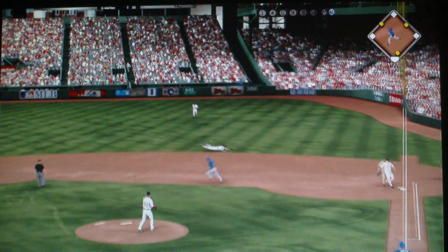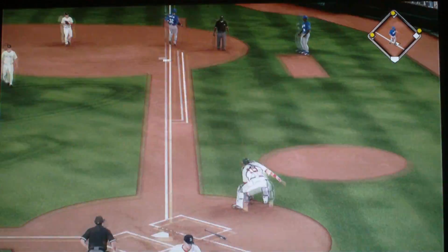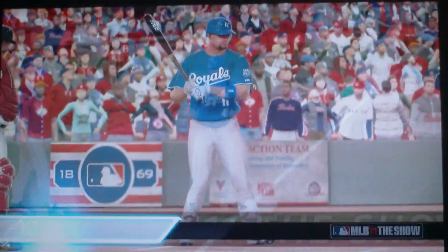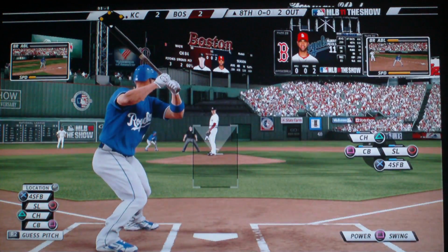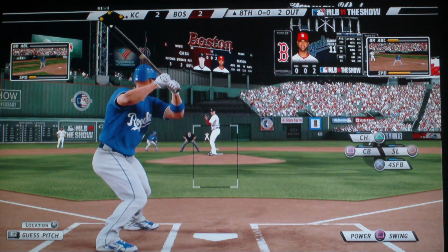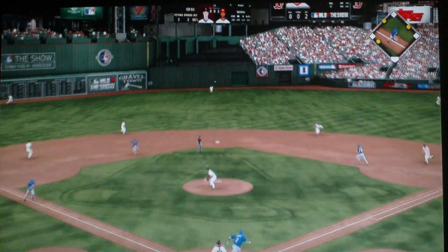Now a ball hit hard towards the hole. A dive, but it's by him for a base hit. Throw comes quickly to the infield, so that go-ahead run will have to hold up at third with two away. Crucial spot. Bases loaded. Two men gone. And stepping in, the former MVP, Albert Pujols.